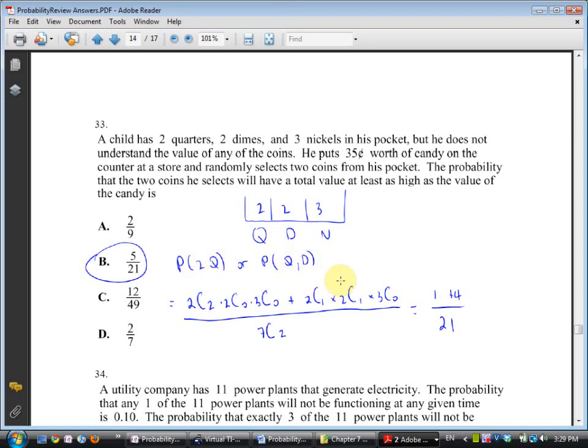Think about it for a while, but try it. You'll just find nothing else works. So I think this question really is wanting me to find the probability of two quarters, or, what does or mean? A quarter and a dime. So then I said, I can do this as a bucket. From two quarters choose two, from two dimes choose none, from three nickels choose none. That's that one. Or from two quarters choose one, from two dimes choose one, from three nickels choose none. All of these are over seven choose two. Plus, and seven choose two.